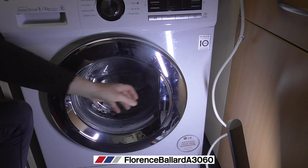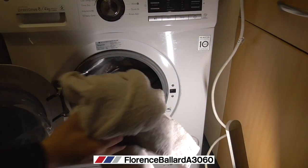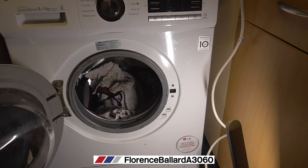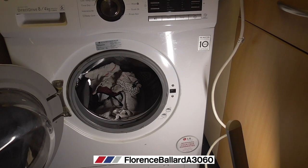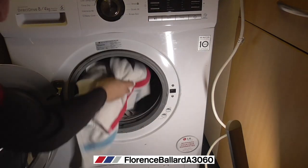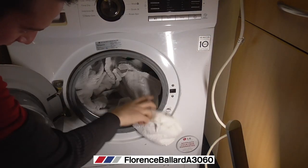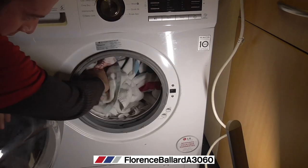I'm really excited for this, so let's get a wash on. Of course, she's a washer dryer, so even though she's an 8 kilo load, we won't be doing a full 8 kilogram wash because we want to do an auto wash and dry. So, a load of white towels. I'm going to make sure my grubby bath sheet goes in. I don't know if we'll fit everything in, but we'll see.